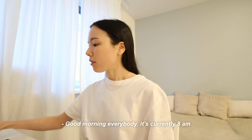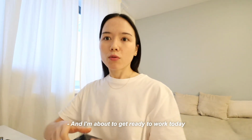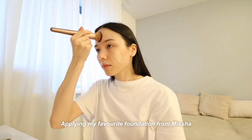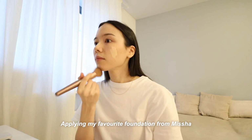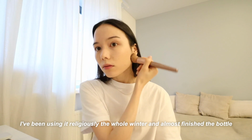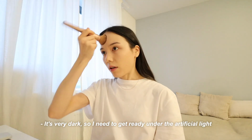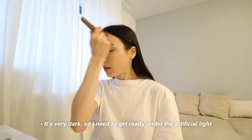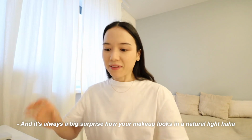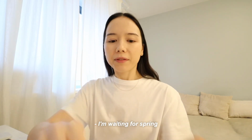Body. It's currently 8 a.m. and I'm about to get ready to work today. It's very dark, so I need to get ready in artificial light, and it's always a big surprise how your makeup looks in natural light. I'm waiting for spring.